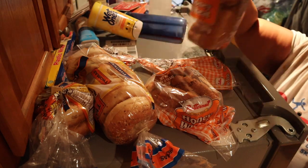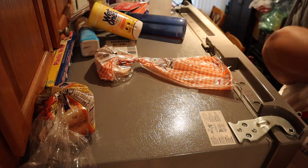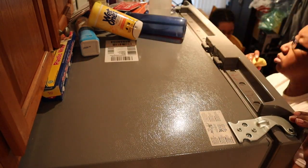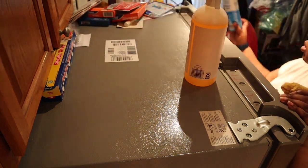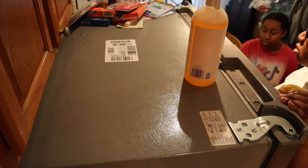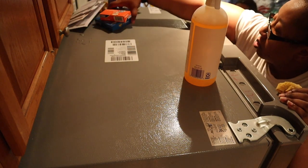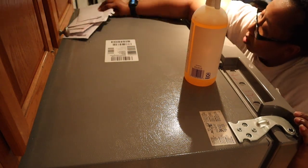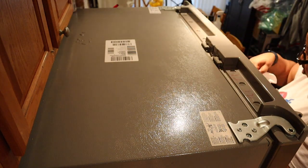Guys, let me know, where do you store your bread? Because we store ours on top of the refrigerator, and every single week it has become a crying mess. I have no idea what's up here every week, but every week I do try to get up here and get things organized and done, because it gets crazy sometimes. Let me know guys, what do you keep on top of your refrigerator?